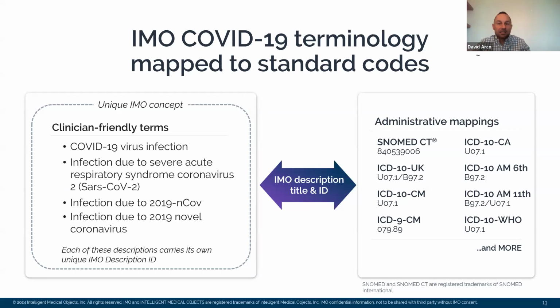We also created concepts for COVID complications like pneumonia due to COVID, well in advance of the coding standards, in a unique structured manner that supported the necessary coding and surveillance, while updating our code mappings as the coding guidance evolved.